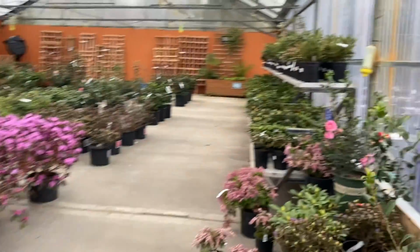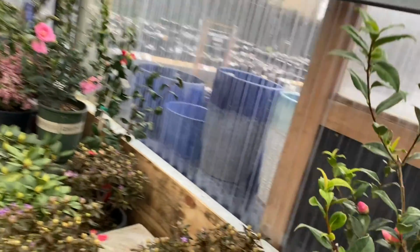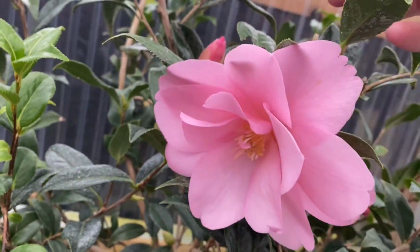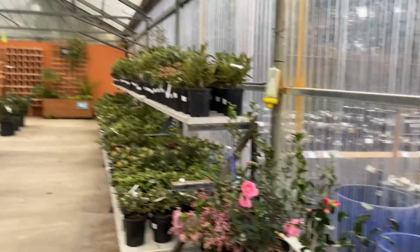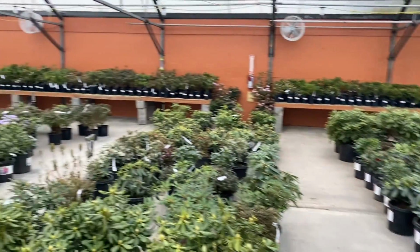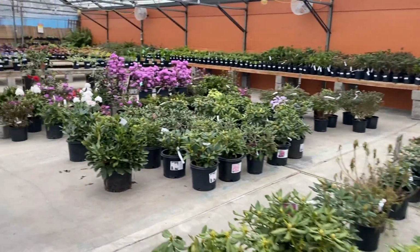The far back greenhouse is the shade house, and in here you can find things this time of year like camellias, which are in bloom, and azaleas and rhododendrons. I'm not really into these kind of old-fashioned flowering shrubs. They don't really fit my aesthetic, but if you enjoy them, they do have them here.